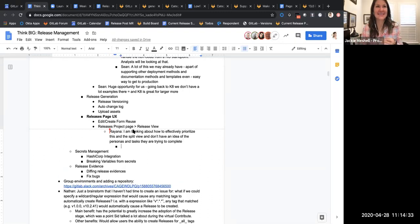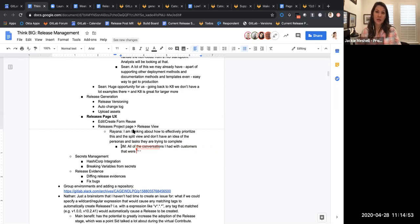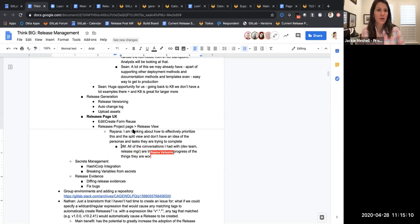Oh no, I love this. This is such a good question. What personas are we trying to tackle by separating these two views? I would say that in all of the conversations that I've had, about 6 to 7 interviews with customers, they are very focused on managing teams, whether this is a development team lead or a release manager or perhaps a platform engineer in a matrix environment, who are just trying to see what is the progress of the things that I'm working on. And sometimes the things that I'm working on are not in the same group. They're not in the same project. They're not in the same instance.